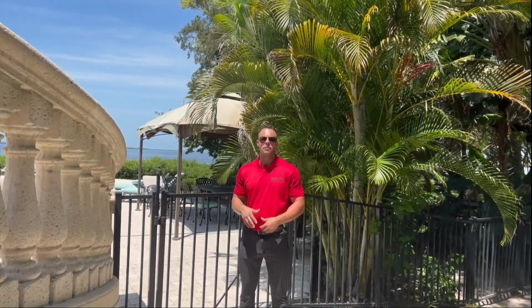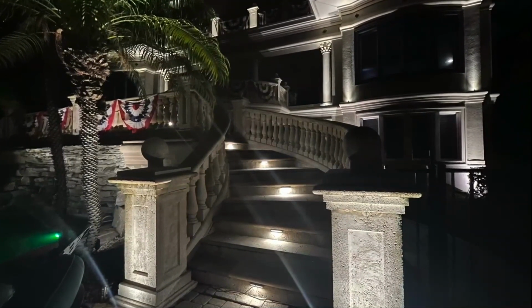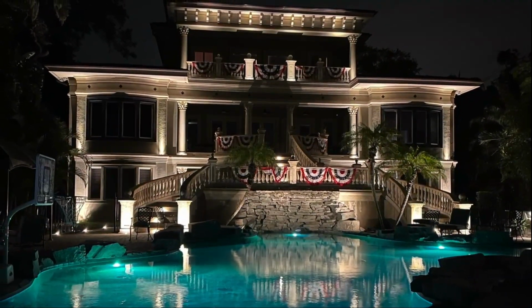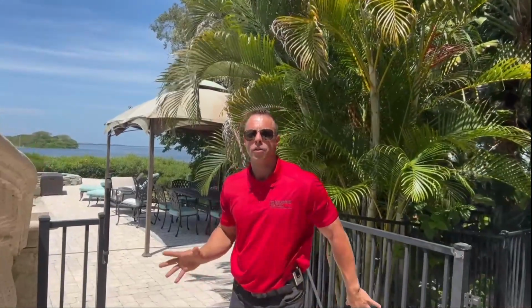Welcome to the backyard of this spectacular property. There are so many features back here, and not only the house, but in the pool deck. So I'd invite you to come and join us. I'm going to show you how we really brought this property to life. Got everything popping, made it safe, made it gorgeous, made it functional.